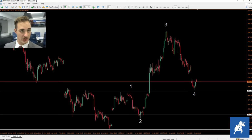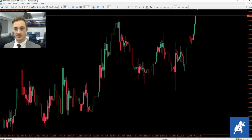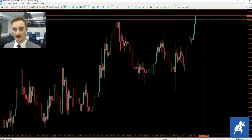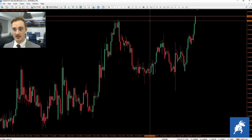Moving on to the euro pound. There it is. You can see it. Okay, so we had a sort of double top here. It has sort of gone past it. The candle is busy forming to go past this double top, but it can still retrace and make a valid pattern.